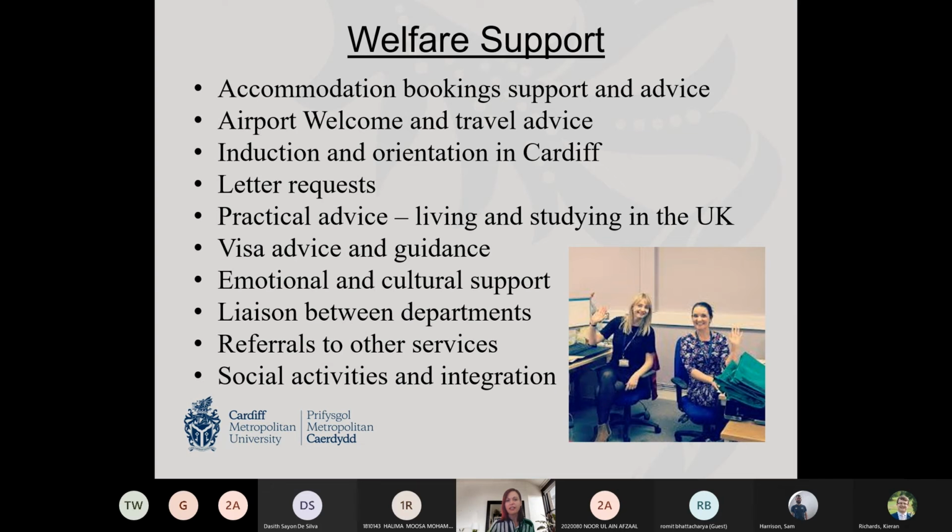While students are here, there may be lots of different reasons why they might need to prove to somebody that they're an enrolled student at Cardiff Met. It might be proving to a landlord, proving to a mobile phone provider, proving to an employer why you're here in the UK. And so we will do letters for students to make sure that you can prove your status here in the UK and to help you with all of those different things.